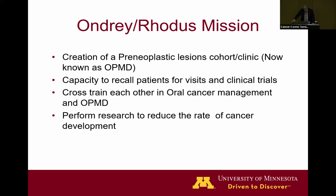And these people do get cancer, and they get cancer at the rate of maybe an abnormal colonoscopy or something along these lines, where there are just polyps there. We wanted to cross over in oral cancer and head and neck cancer management, as well as the oral medicine stuff. And then we wanted to perform research ultimately to reduce the rate of cancer.